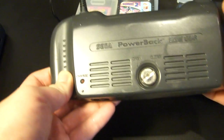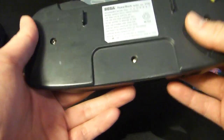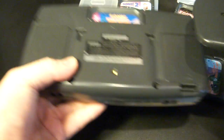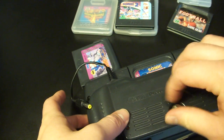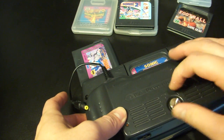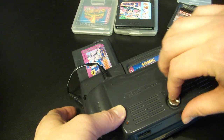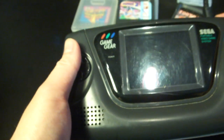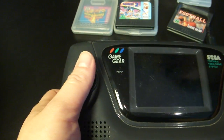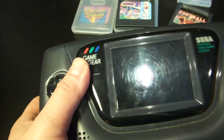Here's an interesting accessory that I actually own. It's called the Power Back. Basically, it was a big battery pack that attached to the back of the Game Gear and doubled or sometimes even tripled the lifespan of it without having to replace the AA batteries inside. This was definitely a godsend, and I remember using this very, very often and charging it frequently for long road trips. There you go. Although it made this thing probably twice as big as it originally was, but at least it lasted longer.